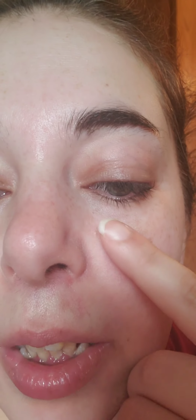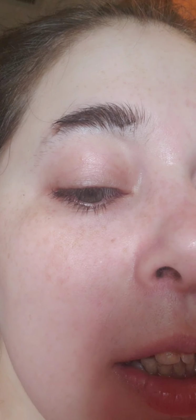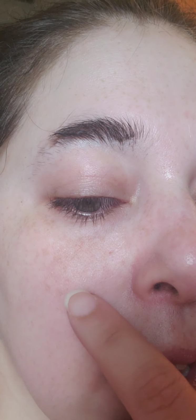Okay, now I'm trying to get this to focus. There we go. You can see the difference here. I did it on this side. So see, you don't really see the pores so much on this side. This side, you can see them a little more. You see what I'm saying? This primer is amazing.